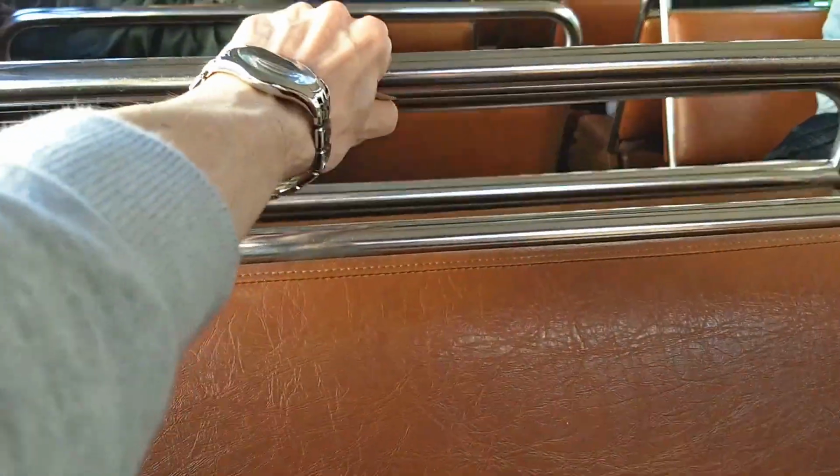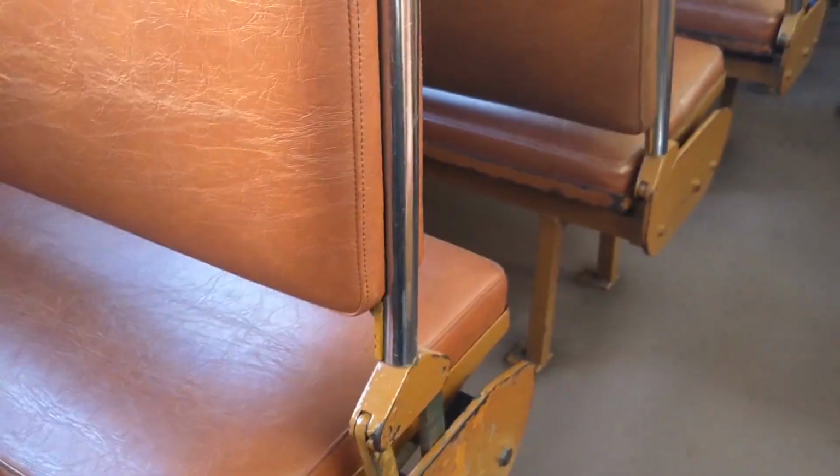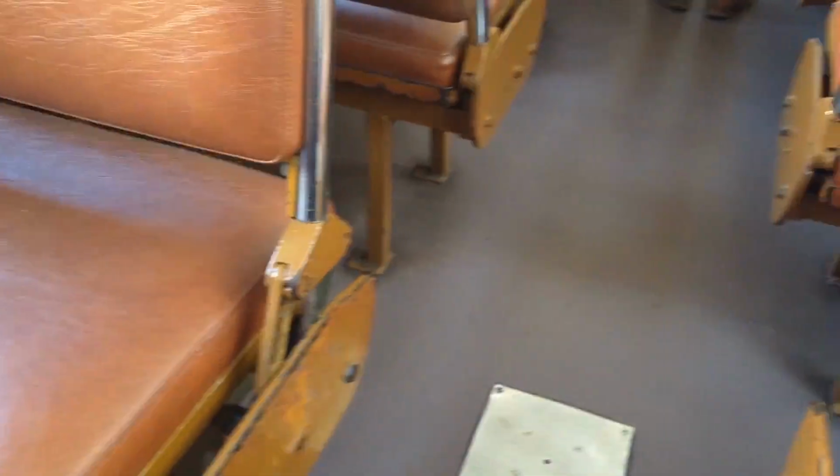I mean, look at it. Even the seats are brilliant and can be flipped so you can face whichever direction you want. Or face each other if you're the kind of person who has that many friends.